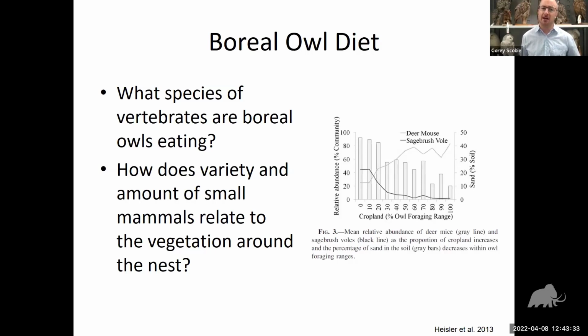Also, how does the variety and amount of small mammals relate to the landscape around the nest, the vegetation, oil and gas development, any other features? Are there relationships? The figure on the right-hand side is from a publication that Leanne Heisler did with colleagues. It did a really good job of looking at the relationship between the landscape around the owl nest, where the pellets were collected from, and the species.